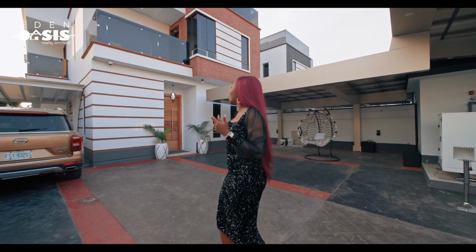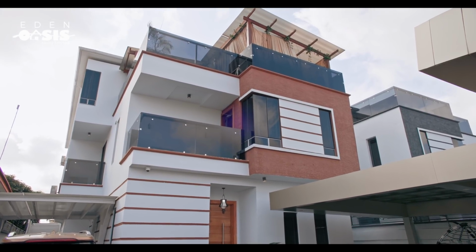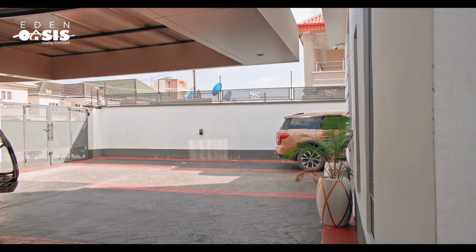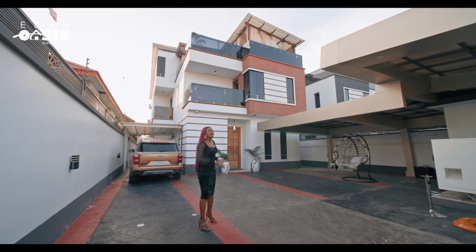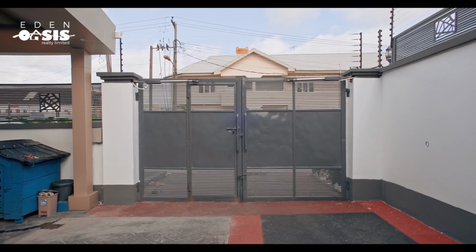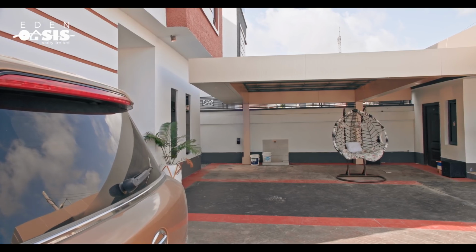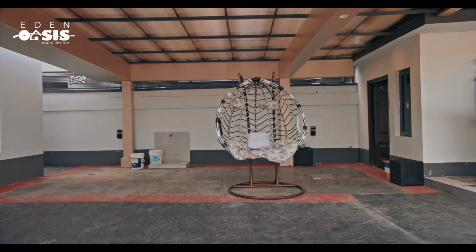So first, appreciate with me the exterior of this home. This is glamorous, and this home comes with CCTV cameras all around, besides the fact that it is in a secure estate. And then we have the lights on the wall, we have the stamped concrete, the motorized gate, we have the doghouse. Yeah, that comes with the home. And we have this swing chair for you. Yeah, it comes with the home too. And we also have the security access, so you can have your gateman live with you right here.